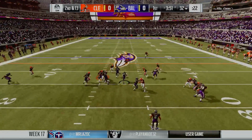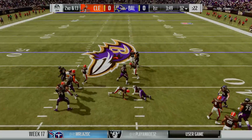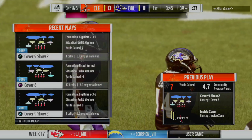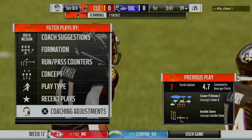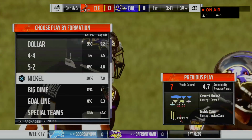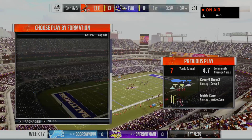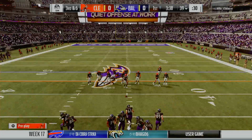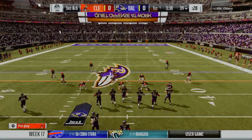The first carry now. This is Alvin Kamara. And he'll get this one up to about the 39 here. It's a 7-yard pickup. They'll be looking now to 3rd and 6. But you got to give kudos to your offensive line and the guy carrying the ball because they were in a 2nd and long situation. It seemed pretty dire, but they brought it back to 3rd and manageable with that run.